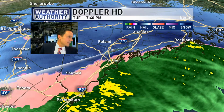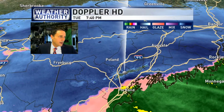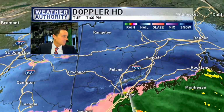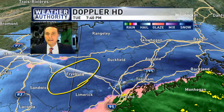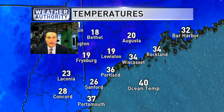So it is snowing right now back through Lewiston and Auburn. Augusta's reporting snow as well. Fryeburg, going back through the Oxford Hills. These areas will get several more hours of snow. And the jackpot so far as accumulations go has been in this area right here. We've had a lot of reports of between 4 and 6 inches of snowfall, so there'll be some spots around 7, maybe some 8s in that region.